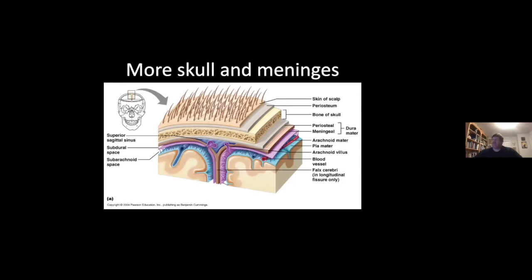More skull and meninges. This is just a different view showing largely the same thing. You can see the hair on the scalp, the periosteum, the bone. You can see the dura mater, the arachnoid mater, the pia mater. You can see where blood vessels are, under the or in the subarachnoid space. And I think those are sort of the highlights there.